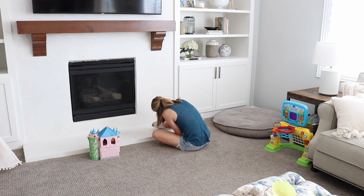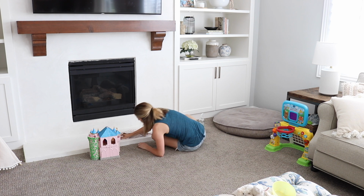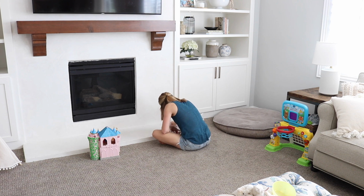If you do have stucco, it will get dark. So at first it kind of freaked me out, but it's just because it's wet. So once it dries, it won't be dark anymore. But I used just a little bit of my Thieves Cleaner. I sprayed it onto this towel and it helped get pretty much all the little spots out, whether that was dirt or scuff marks from shoes. So it worked for me.